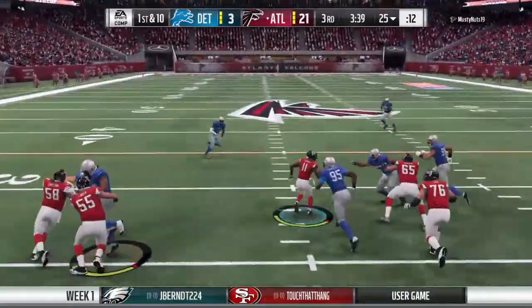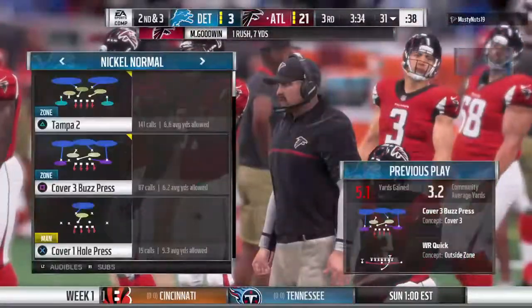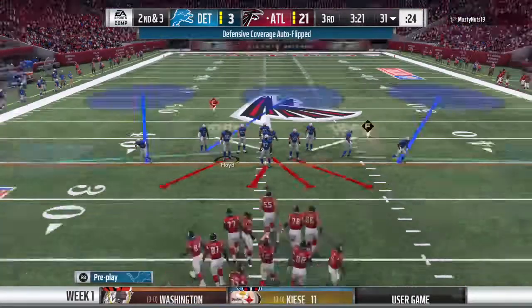Oh, designed run for their wideout. A very good move, but for a relatively modest gain out near the 32. 7 yards on the pickup there, and it'll leave them with a 2nd and 3.